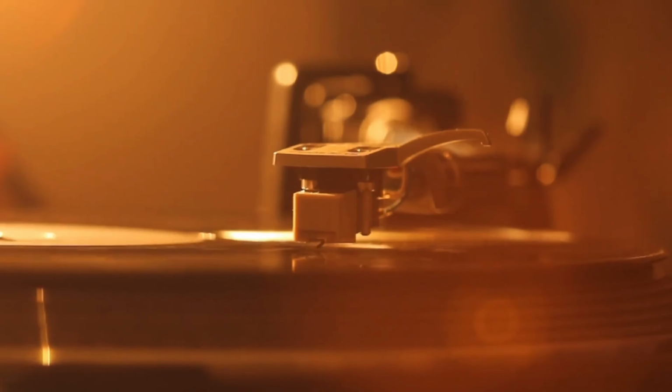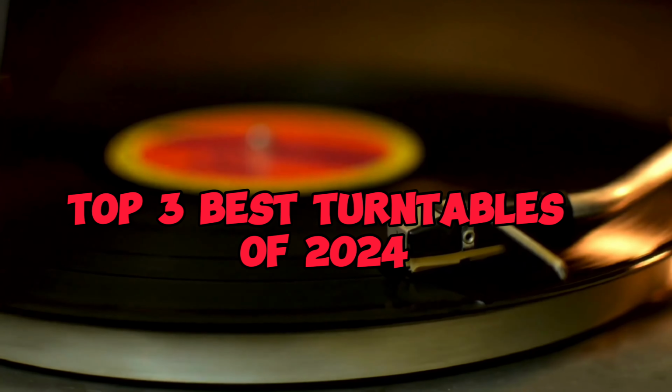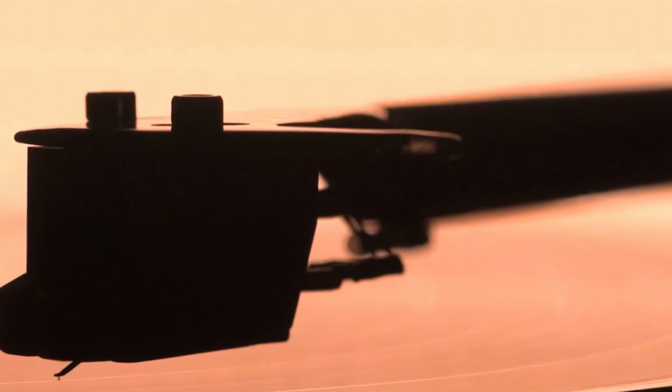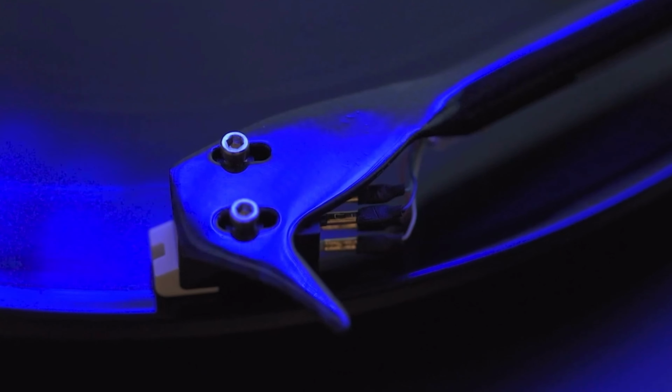Welcome to the future of vinyl. In this video, we're unveiling the top 3 best turntables of 2024. Whether you're a seasoned vinyl enthusiast or a newbie, these picks will amaze you with their style and features. Let's dive into the music world of 2024.